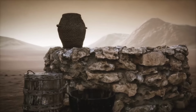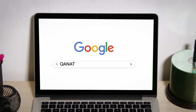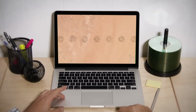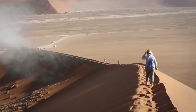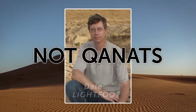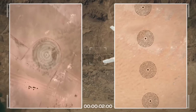You even see ruins of wells along the way, on the outskirts of smaller cities. Opening Google satellite images, you can see the kanat's markings on the ground, a series of holes running down several miles. But as soon as you arrive, you find out you were wrong. Dale Lightfoot, one of the world's leading experts on kanats, said that the circles were definitely not kanats. Even the satellite images confirm this difference.